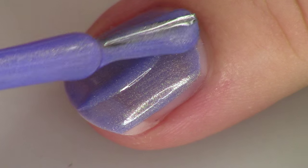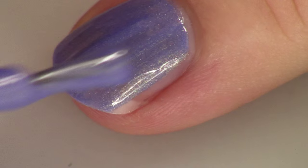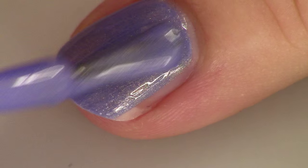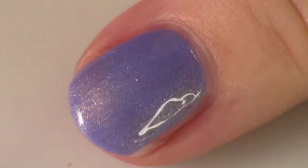All right, second coat of Kommotion. We're only gonna need this second coat here, and that will be it. And look at how easy these are applying. No mess, no fuss.